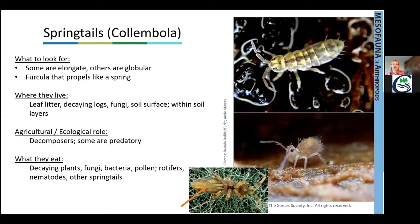Springtails, or these are called collembola. These are actually pretty charismatic. You can see these with your naked eye, and they get their name from the way they propel themselves around. They have a structure called a furcula, which kind of helps catapult them as a way to either move or escape predation. And they contribute to decomposition by fragmenting plants and fungi, and they can also influence soil microbial communities through their predation.